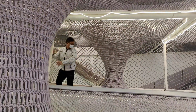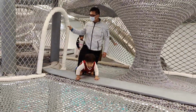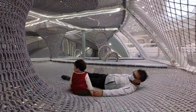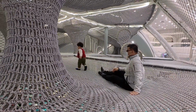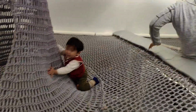Upper floor and cut off floor, very safe. And on the upper floor you can jump and run and you can do whatever you want. It's like mostly swinging. The baby is also very happy. It's very bright, clean. It's very clean actually. Clean is a very important thing. If it's not clean, people will not go.